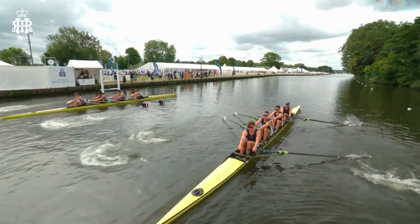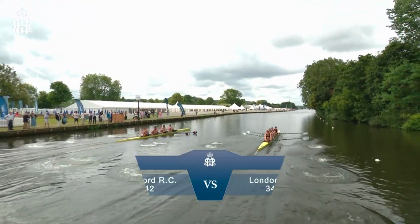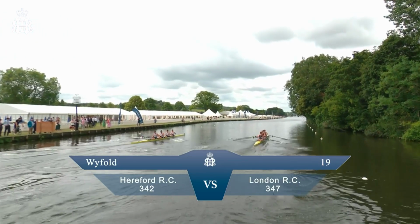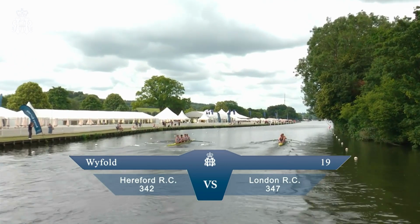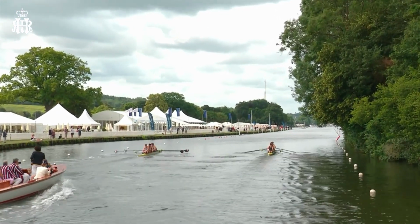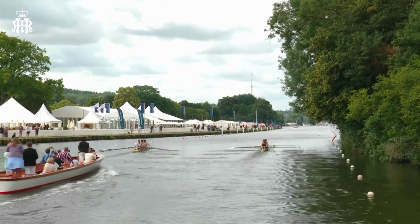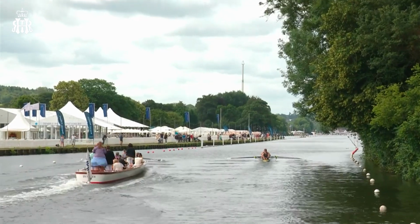The Wyfold Challenge Cup. It's Hereford Rowing Club against London Rowing Club. And you can see there, Hereford Rowing Club on the Berkshire station, popping out into the middle. Now they've corrected, and I'm watching London Rowing Club now to the right of your picture. They both seem to have got off reasonably well. I think London Rowing Club now heading out to the middle.